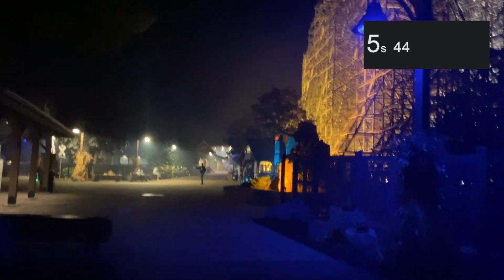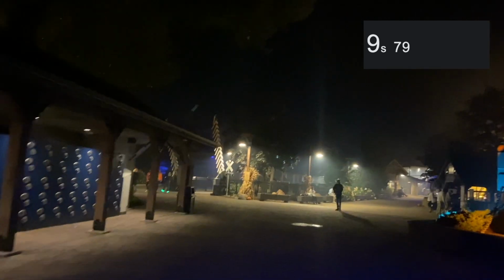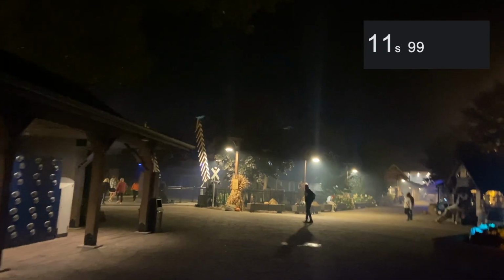Now, this is not going to have any face cam from me except for what you just saw, because I'm walking all the way to the front. We're going to figure out exactly how long this segment actually takes.